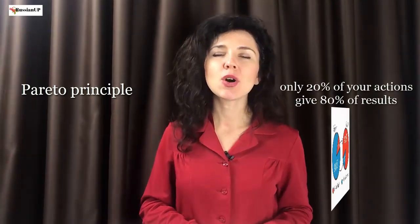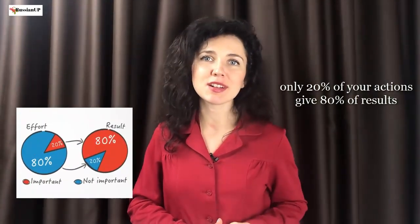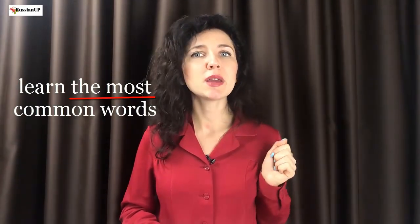It says that only 20% of your actions give 80% of results. I suggest you apply this principle when you're learning new words too. The words that you learn should be the right words. What do I mean by this? They should be the most frequent words, especially if you are a beginner. And they should be suitable for simple dialogues from the very beginning.